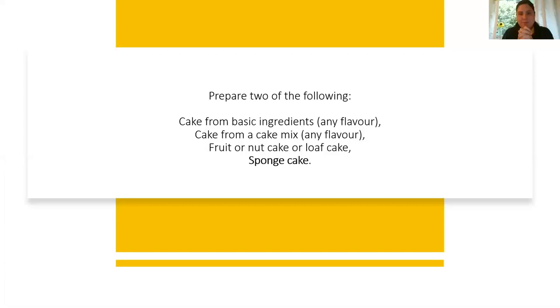Okay, so now let's see cake baking. Now we know about the soda and baking powder issues, the eggs, the sugar, and we need to prepare some cake. You need to make two of any of these. I'm sure, Pathfinders, your parents are going to be so happy this coming weekend because you're going to be baking every single Friday, probably, or Saturday, to have a special cake baked by you. So you need to make two.